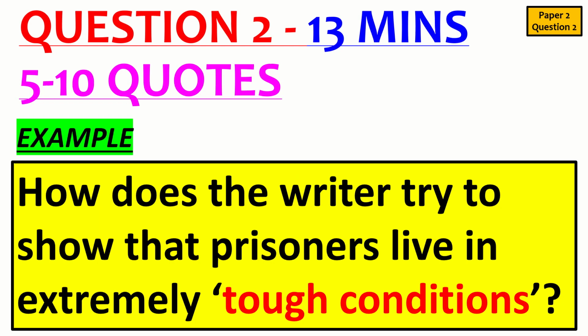Question 2 is a 10-mark question, so about 14 to 15 minutes. As many quotes as you can, but it'd be good to get to 5 at least.